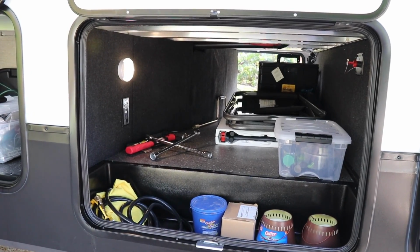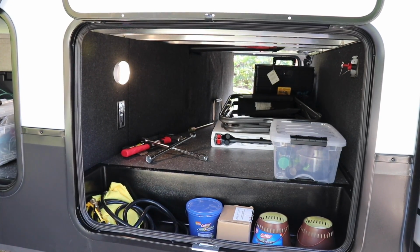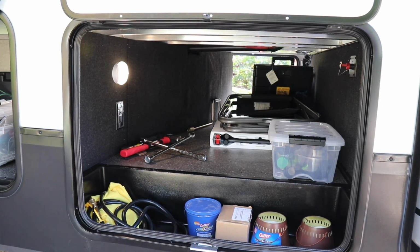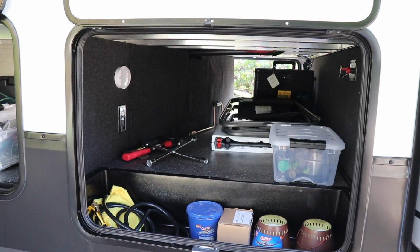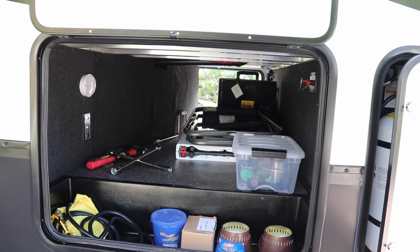Here's the other side of that pass-through storage that I was just showing you. Tons of room for storage. We put our camping chairs under here, a table for outside, all of our citronella candles, a few tools, and our propane hose. Nice motion-activated light underneath here. You have 110 power, and also your battery disconnect up at the top right-hand.